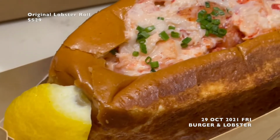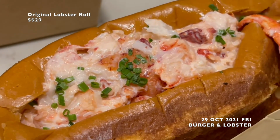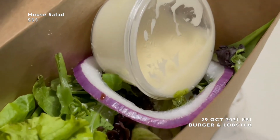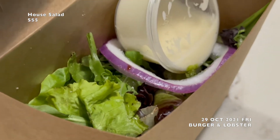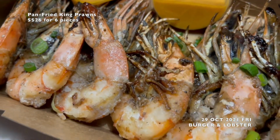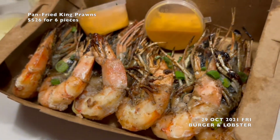Here's a closer look at the original lobster roll, costing at only 29 Singapore dollars. Here's the house salad with balsamic dressing at $5. And pan-fried king prawns, 6 pieces for $26.